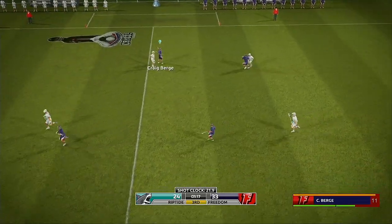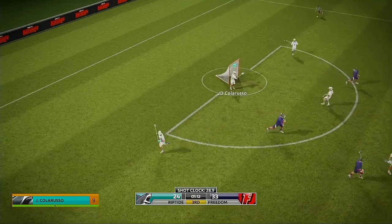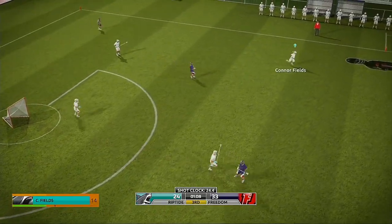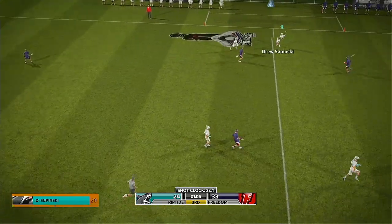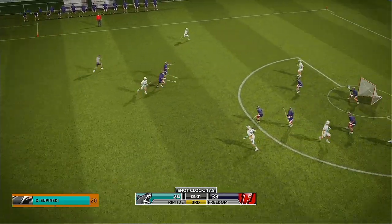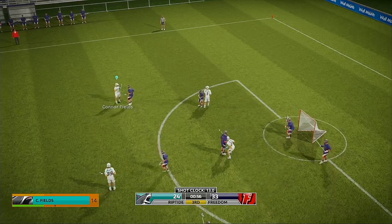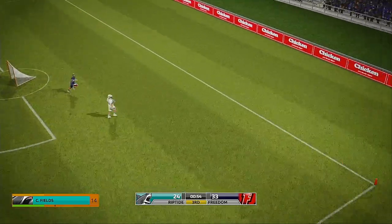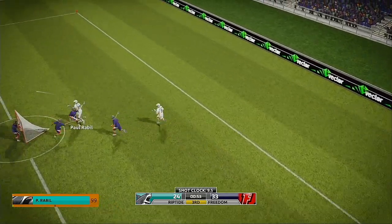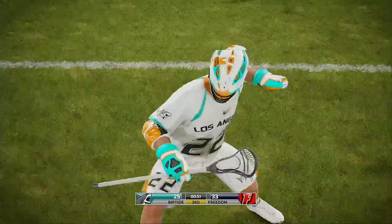Help. Three. Here's a take. And straight to the keeper. Deuce. Ball stop center. Three. Ball stop right. Connor shoots. Too high though. Here's a shot. He shoots, and he scores.